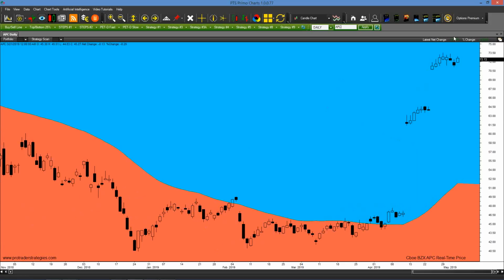Okay, APC. This is, wow, this is very similar, the same thing. This entire time we were below the buy-sell line. Sure, we had 1 or 2 closes above, but that's not enough to tell us to go long or to look for long. It continues to remain until we had this sprinkling right here. This was our sign that it wanted to go higher.